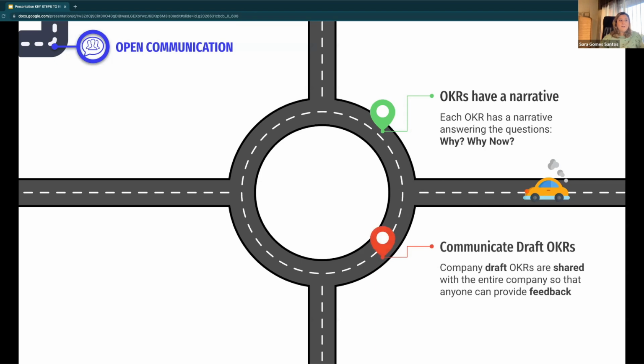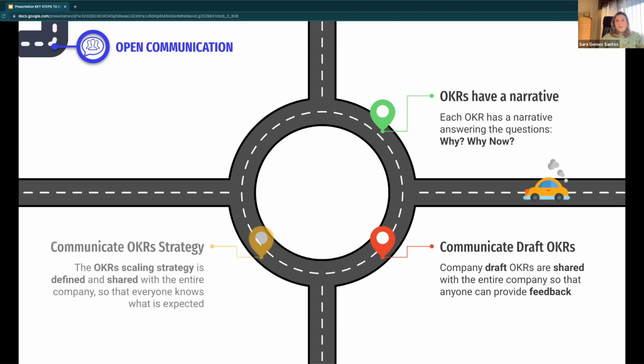Then the second for open communication is to communicate draft OKRs. This draft helps to get feedback from people around the company, and it helps the teams to start crafting their own OKRs. And then we need to communicate the OKR strategy. Okay, so over-communicate it. It's never enough to say over and over again what we want from OKRs and why do we have these OKRs and why now. So use different channels in different occasions. So as much as you can, over-communicate it.